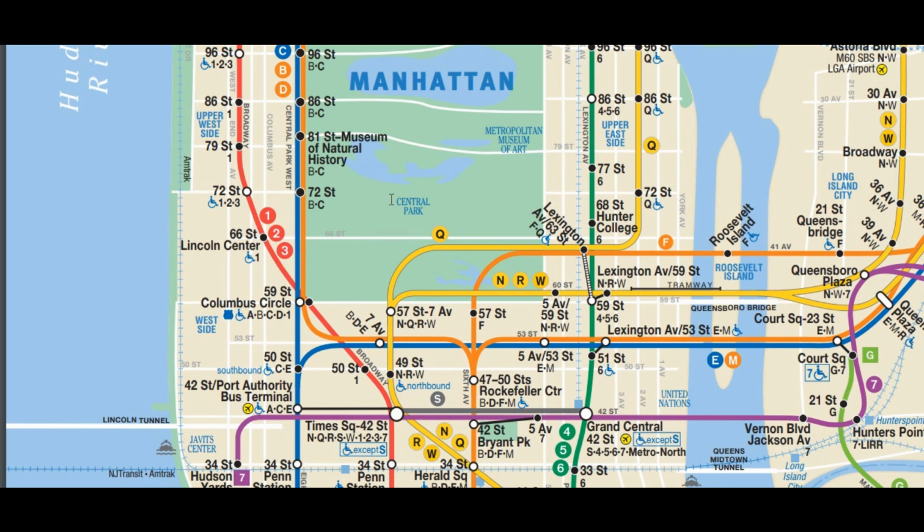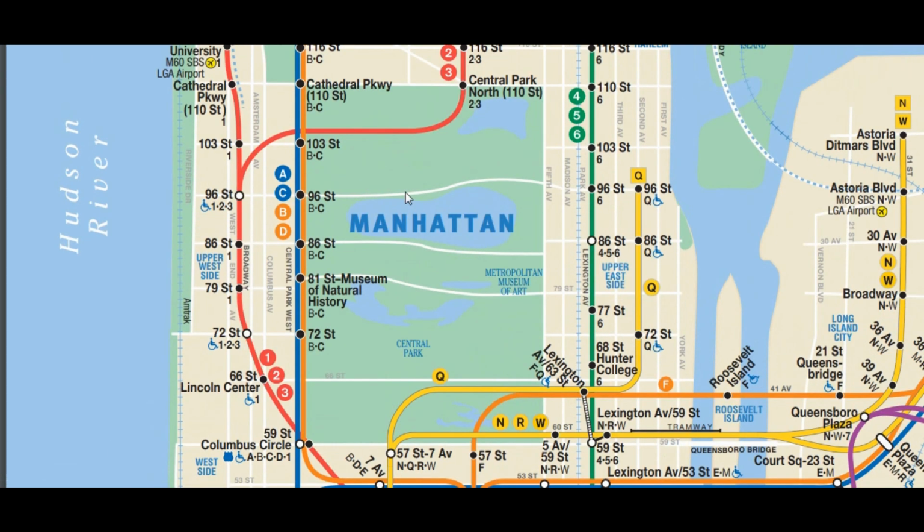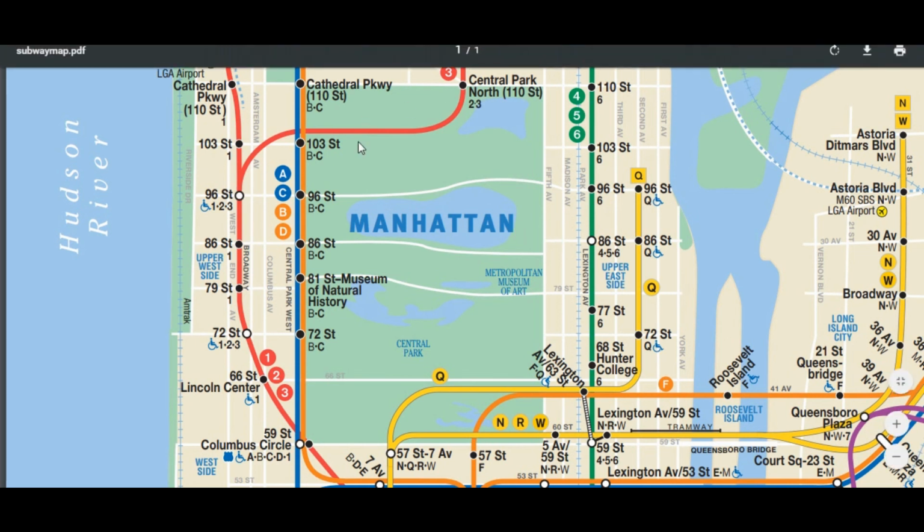The other thing to notice is that Central Park, which was created in 1850 when the city of New York decided to compulsorily acquire all of this farmland, because at that time this is all farmland, to create an open space. 15,000 people who lived in this area were evicted from the land to create Central Park.